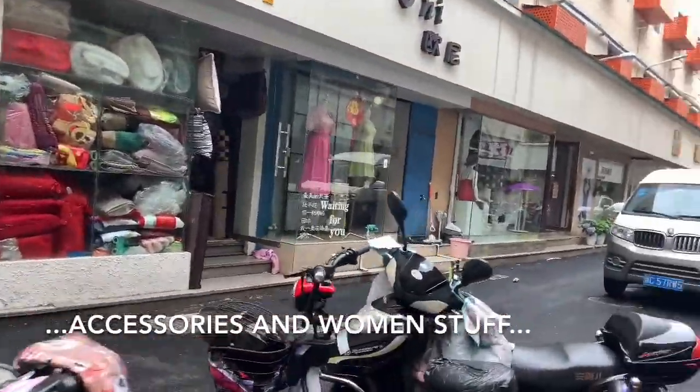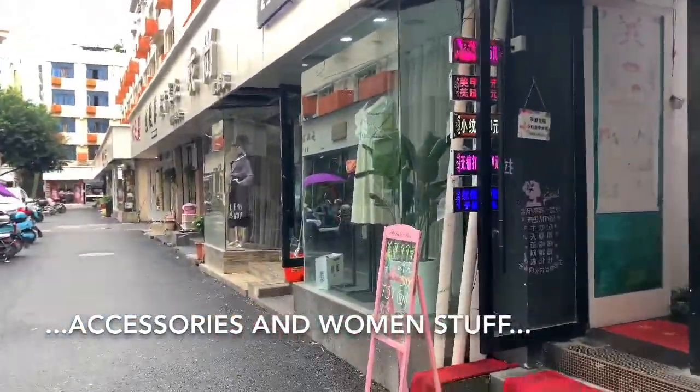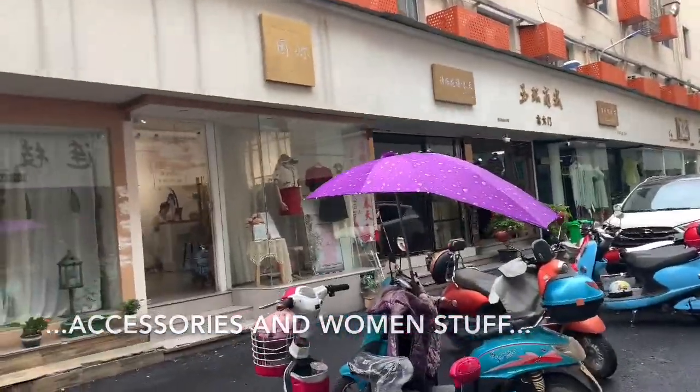So both sides of the road have shops in there. So now you know the reason why it's called Women Street. And that is it. Most of the shops here sell women's clothes.